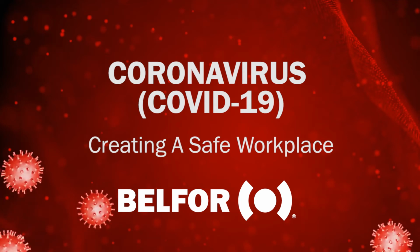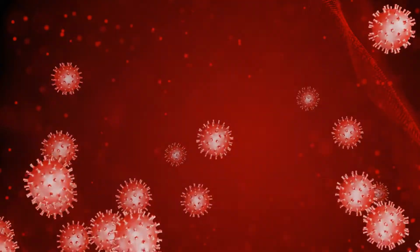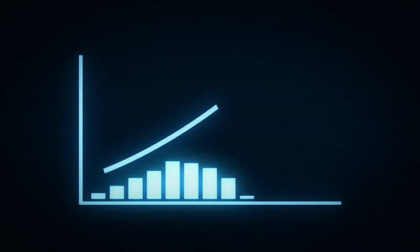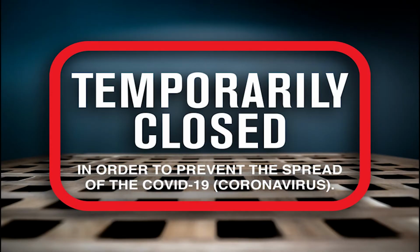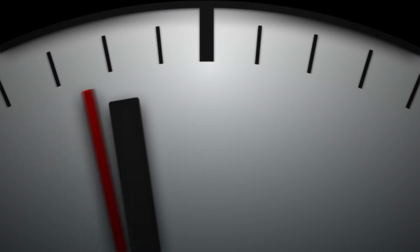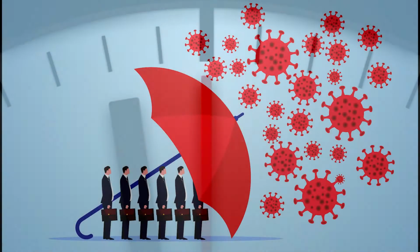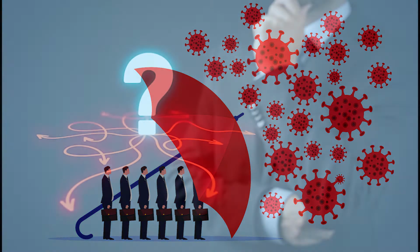The coronavirus, or COVID-19, is both deadly and financially disruptive. As the virus reaches peak exposure, many of you are wondering how to protect your business. To reduce the impact on business, it's important to take action now, to do what you can to protect your workplace environment and keep it as safe as possible.